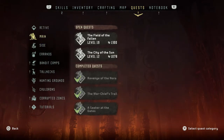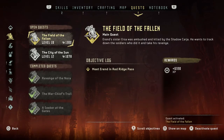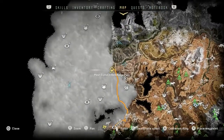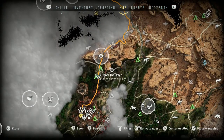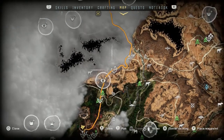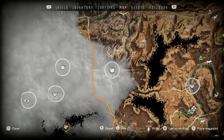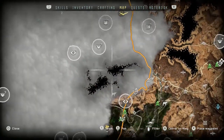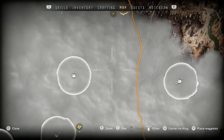Let's see. I guess I will go find Erend. I will go meet Erend on over here. And on my way, I might stop and help that guy get back, and I'll do this vantage, and I might pop over here and get this ancient vessel. I might pop over here and get this one. I don't know. It might not be as easy as that to just pop over there. I don't know what kind of terrain this is going to be.